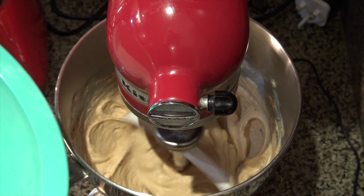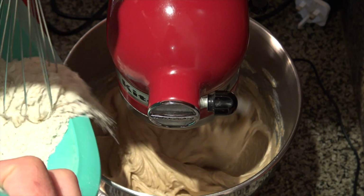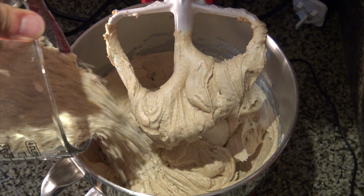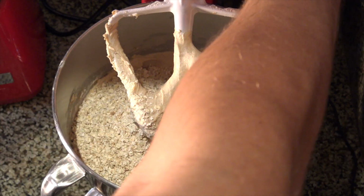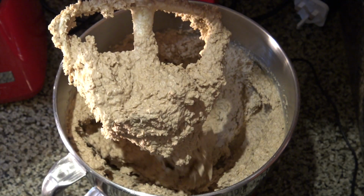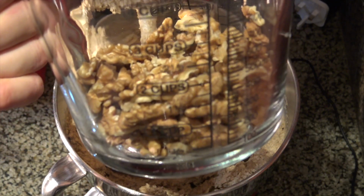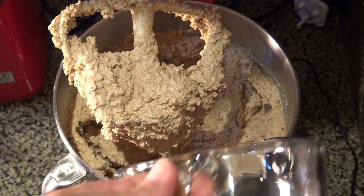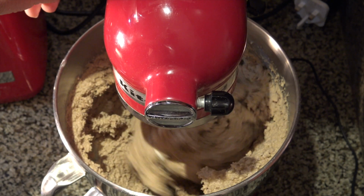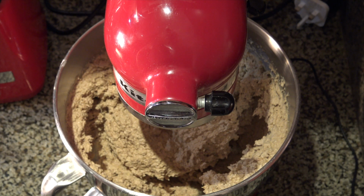Once that's looking good, after a few minutes, you know what to do. Start adding that dry mix slowly. They're not oatmeal cookies without oats. 3 cups. Mix that in. And because plain oatmeal cookies make baby unicorns cry, I'm adding about 1.5 cups of walnut pieces. Feel free if you want to add raisins, if that's your thing, or chocolate chips or whatever, to make these boring cookies a little bit more interesting.